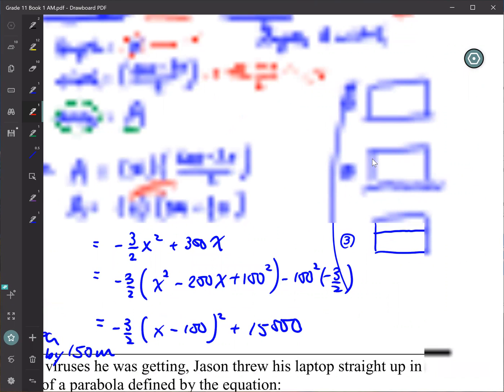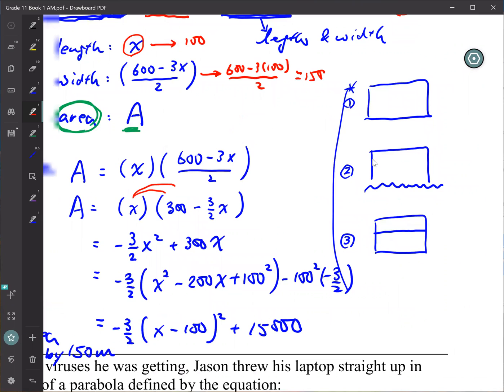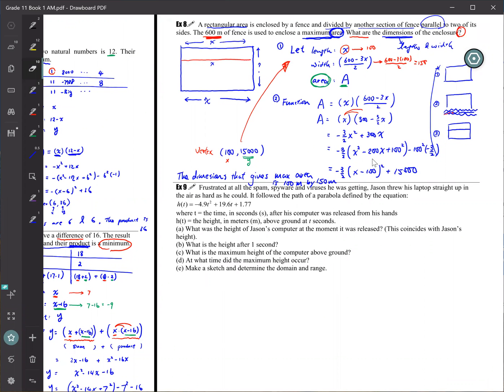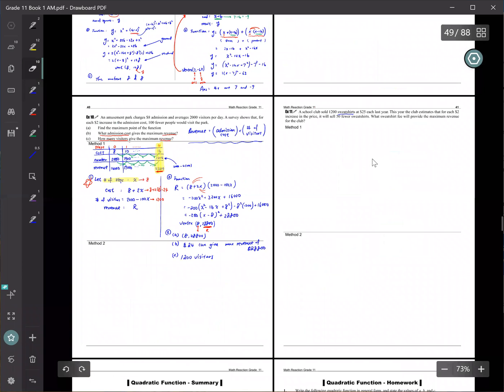It will be the second type, right? One side you have a river, so you don't need a fence. You only have fence on 3 sides, and the 3 sides add up to 600. So you can choose either the length to be x, or you can choose this one to be the x. It doesn't matter, okay? And then same thing, you do the length and width and the area.